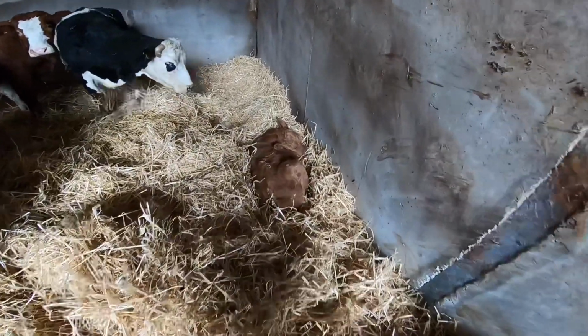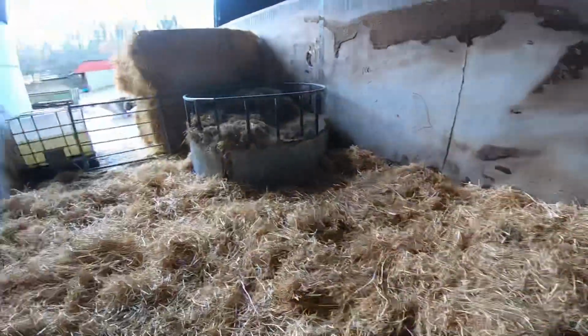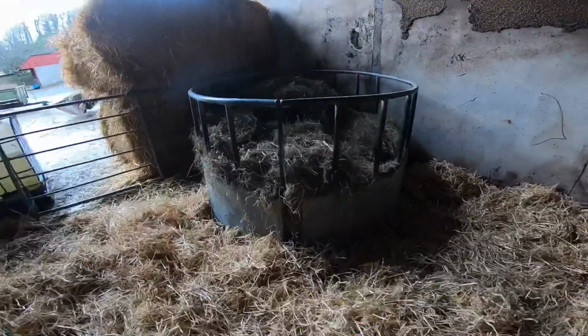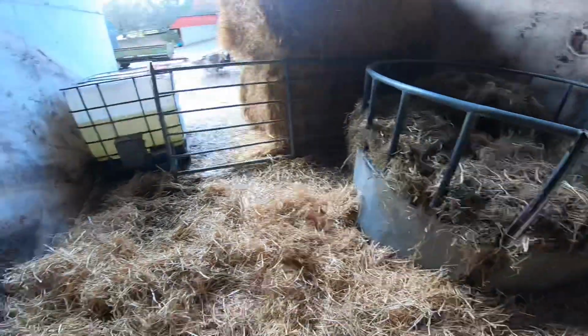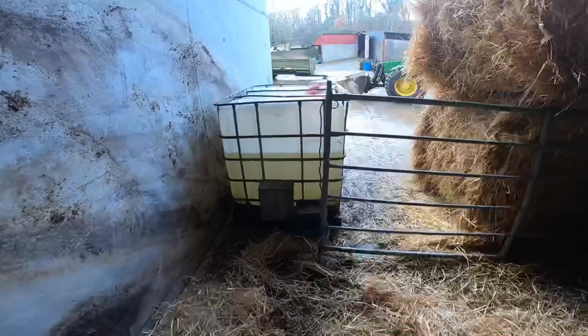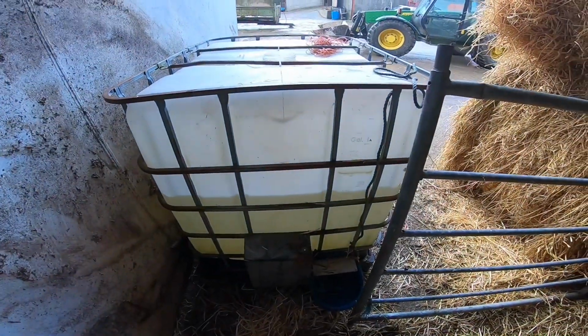This is our calf here, it's on the ground asleep. So that is that. Simple enough setup. We just threw the round feeder in here, a bale of hay into it, so they're munching away at that. And then the cube drinker, also a very simple setup. You can see I've just had one of the plastic bowl drinkers on it.